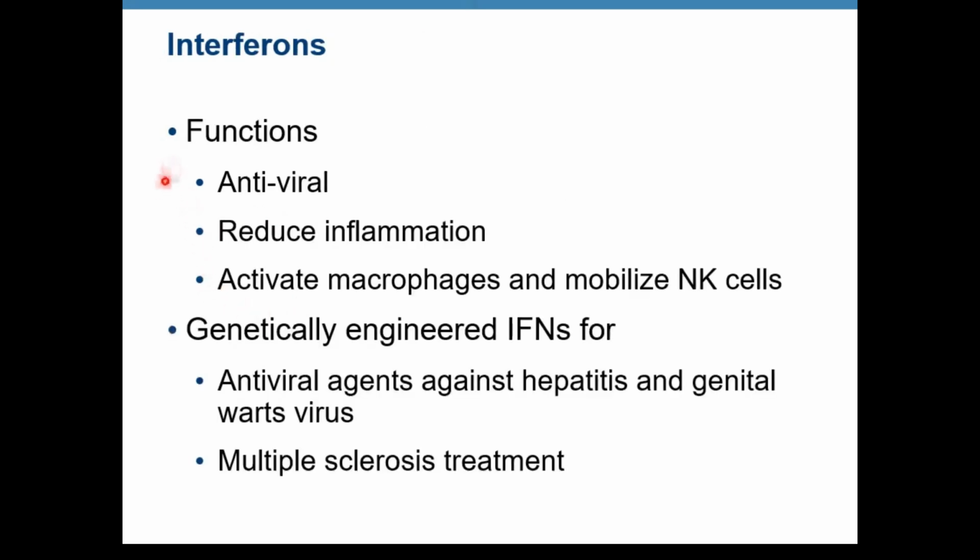Interferons are antiviral. They reduce inflammation in general, and they also activate macrophages and natural killer cells. So a cell that is damaged, that has a virus in it, releases interferons, and it may die, that cell may die, but it releases these interferons so all the other cells know not to let this virus replicate, and so you get less viruses.